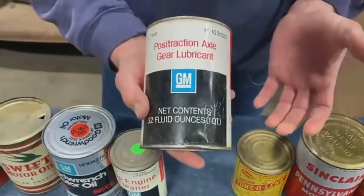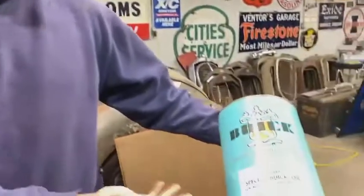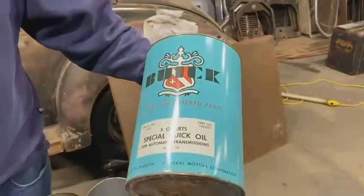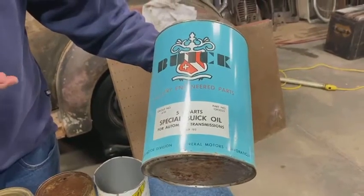And another GM can. So you can find even manufacturer-specific oil cans. Obviously, GM, Ford had them, Mopar had them. You can find all kinds of manufacturer-specific oil cans, including even down to just the company, like this big Buick we've got. Gorgeous can, late 40s, maybe early 50s era, 5-quart can.